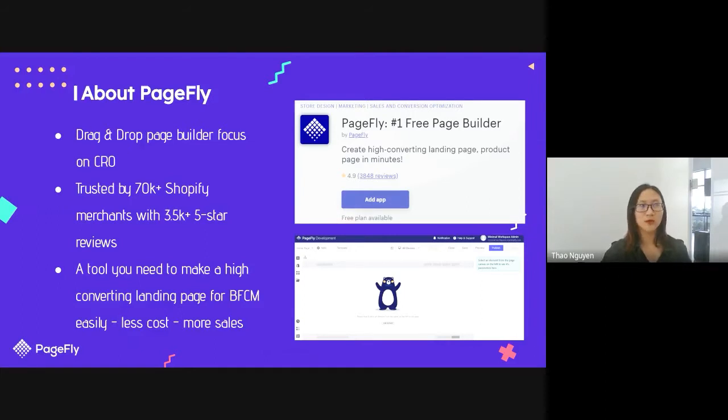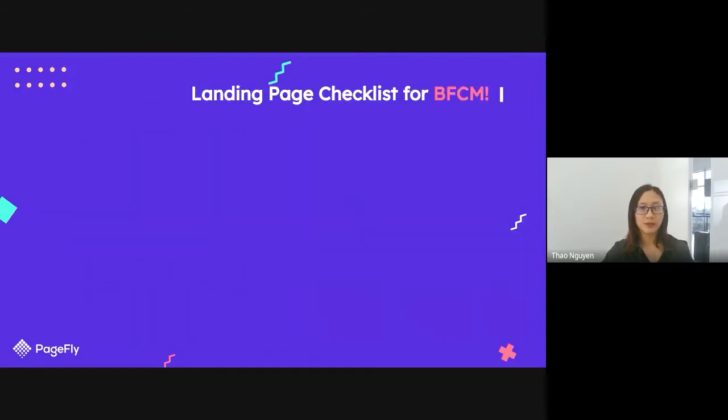And now let's move to the landing page checklist for BFCM. I will go through what I call a checklist to see what aspects you need to pay attention to in this BFCM season. I will go through these very quickly, as we will mention them more in depth while reviewing landing pages. First is content.